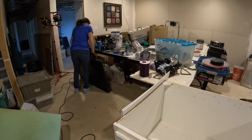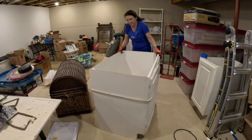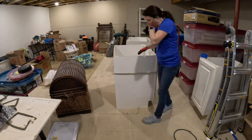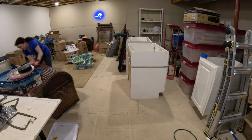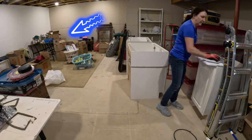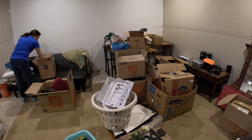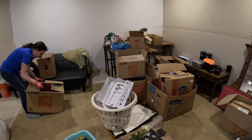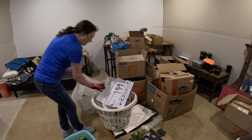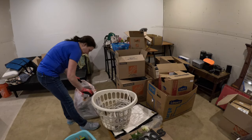This is a dog crate that I'm going to put in the back room out of the way. These white cabinets will go against the wall when they finish their basement. This corner is filled with his mom's belongings that will go into the other room on the shelves. As I'm going through his mom's boxes, I'm downsizing and putting like items in the same box and getting rid of trash.